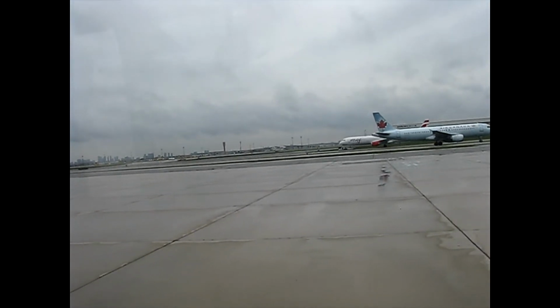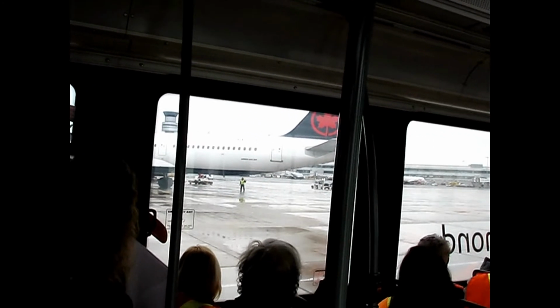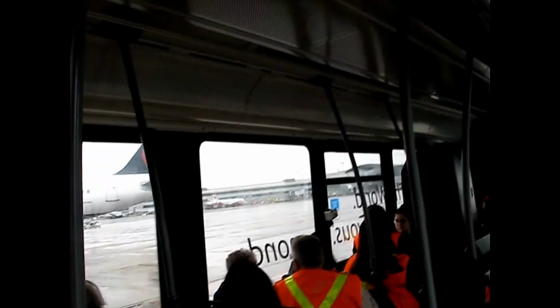So here's another pushback, and in this case, the marshaller, this guy here with his hands in a cross pattern, is signaling to the tractor driver that there's something in the way, don't go, not sure what it is. It might be us, actually.